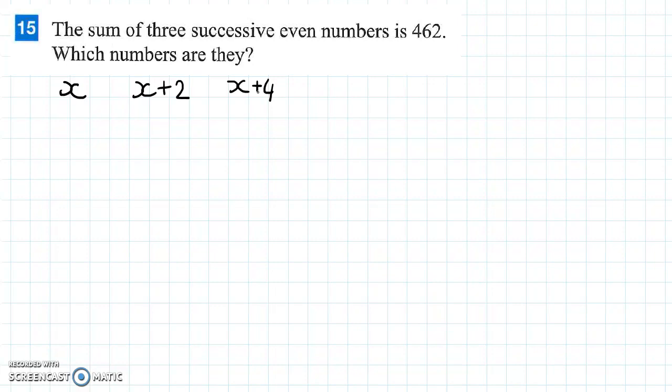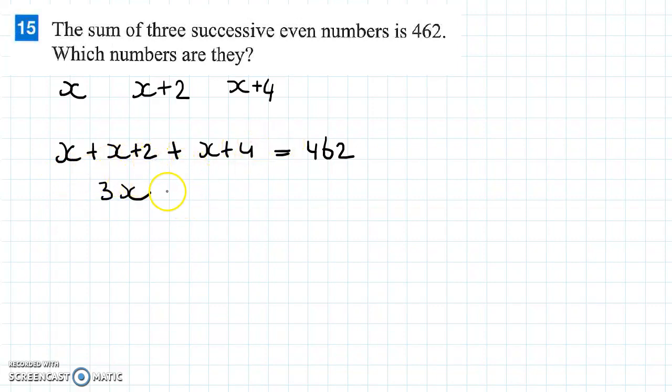And we know that the sum of them is equal to 462. So if we have x plus (x plus 2) plus (x plus 4), the sum will be 462. Well, if we clean this up and add the like terms, we have here 3 times x and 2 plus 4, so plus 6. And that's equal to 462. If we subtract 6 at the left hand side, we can do the same at the right hand side. And then we have 3x is 456.